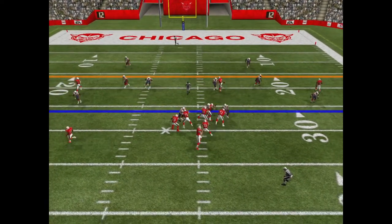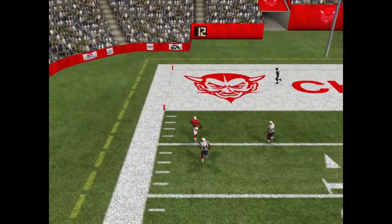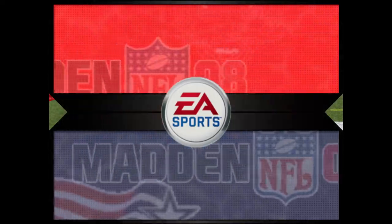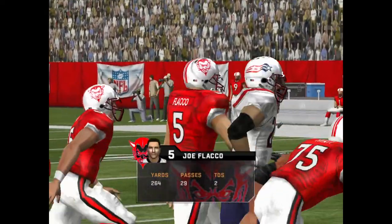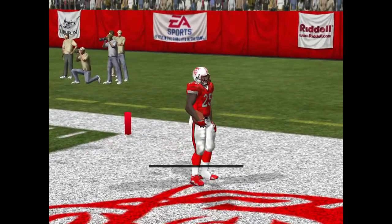Going to the air on first down. Pump faking with the throw. And he makes the grab. Touchdown, home team. I'll tell you, this is nice work by both the quarterback and the receiver in his play. Watch it here. He reads the coverage, looks for the best option, and then throws it to him.